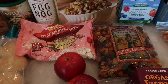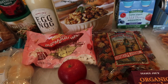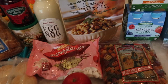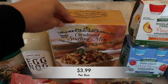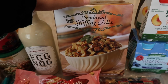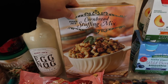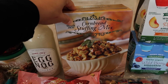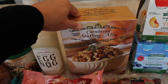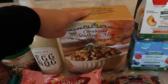Now to the seasonal stuff. So this is definitely more of a Thanksgiving haul, so you guys are gonna really get a head start if you are preparing for Thanksgiving. Let's start here with the cornbread stuffing mix. Last week I showed you the gluten-free version. This week the regular version is out now, and people love this stuffing. They'll come in and buy tons of it because it just makes for a great year-round staple to have in your pantry. So that's why I grabbed that.